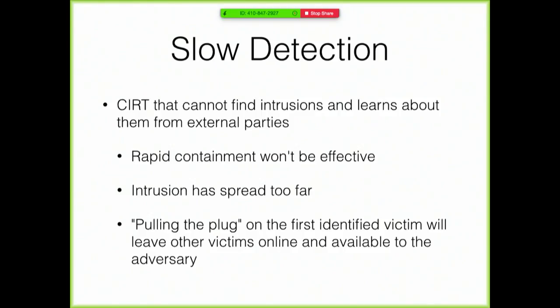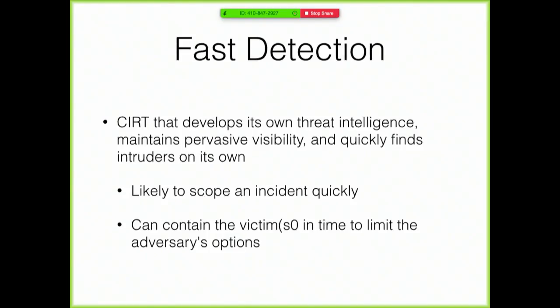Now, turning off the one server with a virus alert is not even doing more than scratching the surface of it. It spread too far. So you're not going to accomplish anything by taking hasty actions to try to mitigate it. Fast detection is what you need. If you develop your own threat intelligence and you can quickly find intruders on your own, then you might reasonably be able to find the problem and contain the victims in time. But you need good detection to have any chance of fast containment.